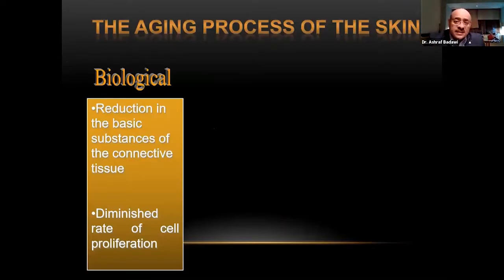When we talk about aging of the skin, it is very important to understand how we age, why our skin is aging, and what changes happen while we age. Biologically, there are two major changes. Number one, reduction in the basic substance of the connective tissue. Because of that, we become shorter when we get older, because bone is a connective tissue, and with aging we get bone resorption because of the reduction in the basic substance of the connective tissue.